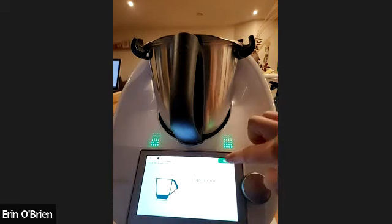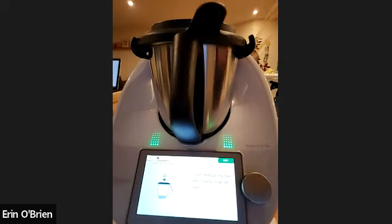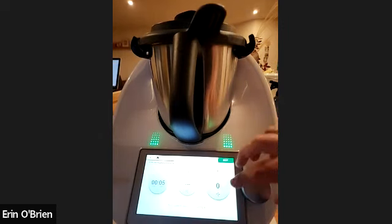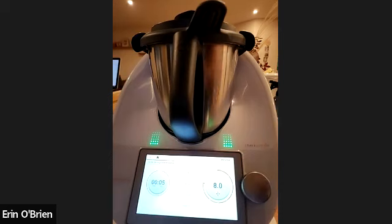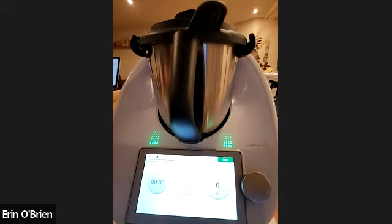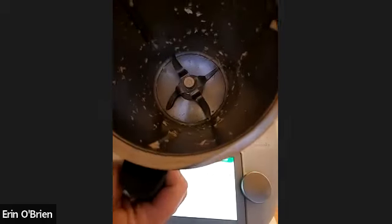So 1 garlic clove in there. I'm going to pop our lid back on again. Just going to grab my measuring cup, sorry. Put on next, and then we're just going to chop that in 5 seconds, turning our speed selector to 8. Okay, next again. So we've just chopped that 1 garlic clove there in 5 seconds.